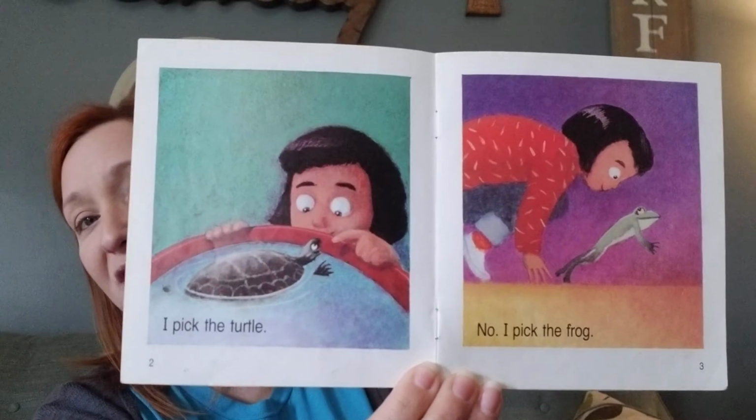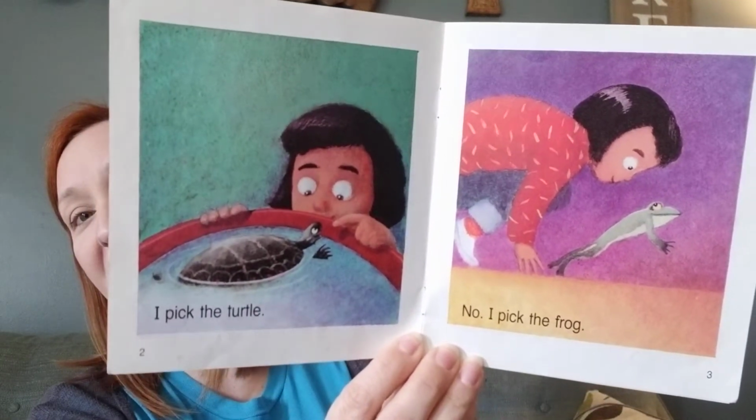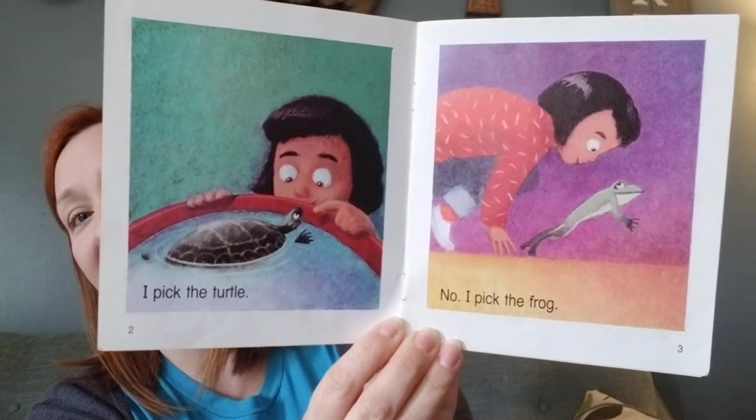So this is about a little girl who goes into this pet store and she sees all these animals and she just cannot make up her mind, okay? So first she says, I pick the turtle. I pick the toad. Oh, the frog.